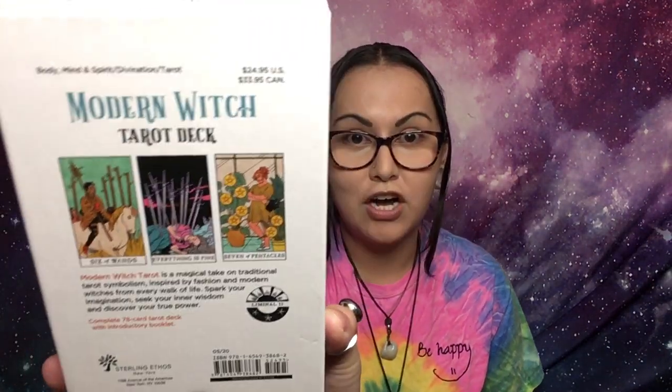Lisa Sturl and Liminal 11 did a crazy amazing job on this deck. Let me see if I can remember what it said in the book. It was a women, females of color, and all sexual preference deck, if that makes sense. Sexual orientation, sexual preference, whatever. This is supposed to be a very women-powered deck, and this is as close to the Rider-Waite as you can get with modern women. I love it.